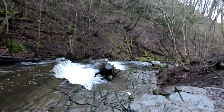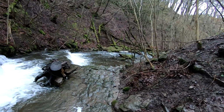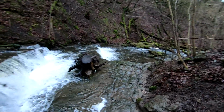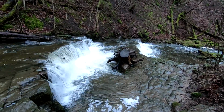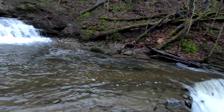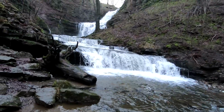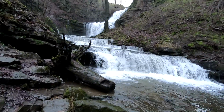So there we go. This is the bottom end of it, and a tree stump there, washed down from somewhere. And here we go, looking back up at Scaleber Falls, Skipton.